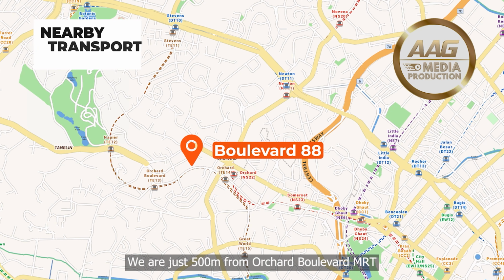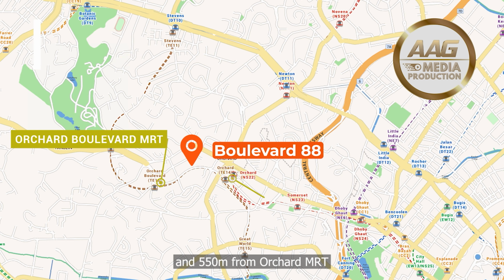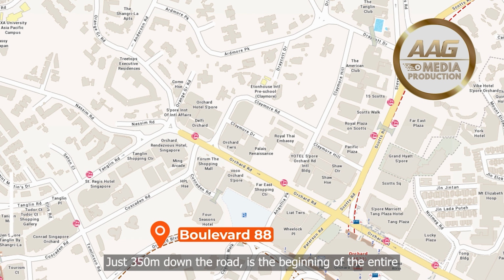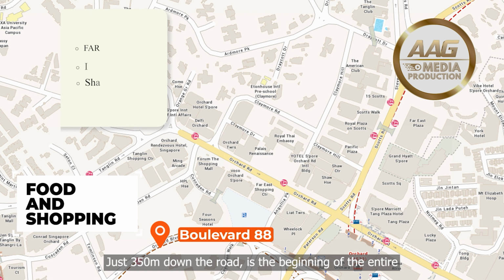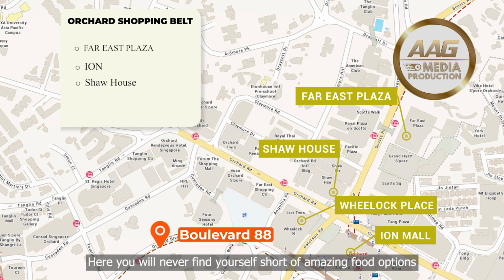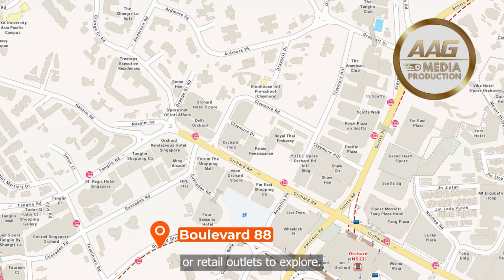We are just 500 meters from the Orchard Boulevard MRT on the Thomson East Coast Line and 550 meters from Orchard MRT on the North-South and Thomson East Coast Line. Just 350 meters down the road is the beginning of the entire Orchard shopping belt starting with Wheelock Place. Here you will never find yourself short of amazing food options or retail outlets to explore.